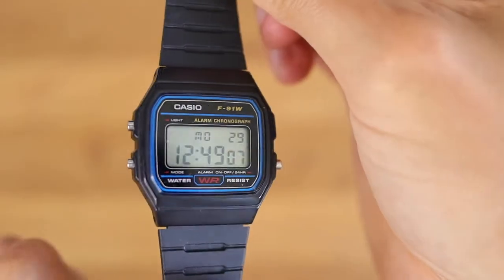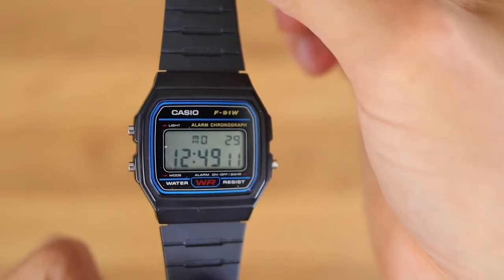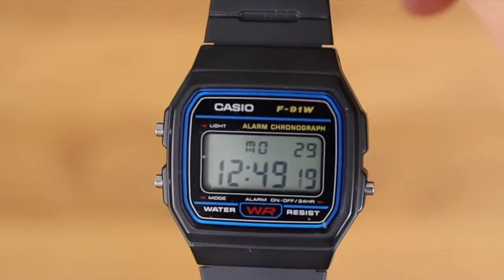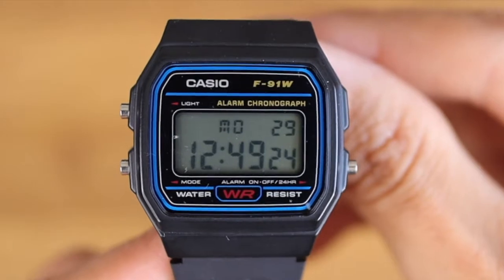It was definitely the first watch I ever had, and I can remember looking at it and having it at school thinking I was the daddy. I'm always going to have one of these in the collection, particularly when they are only £10. £10 to buy brand new.